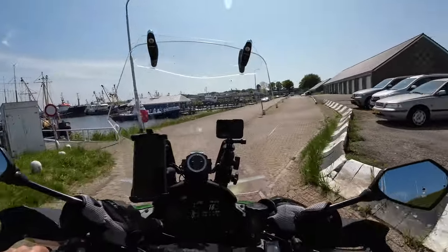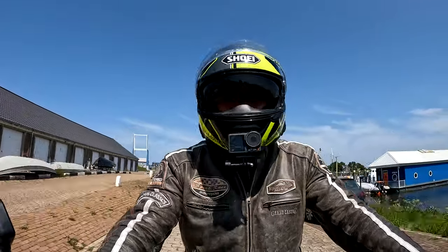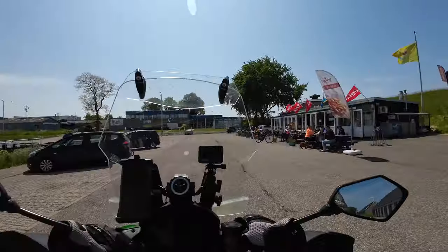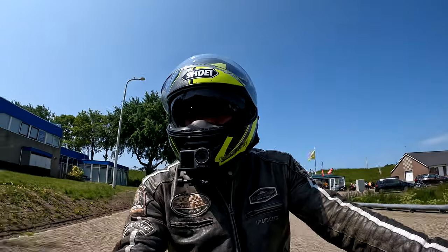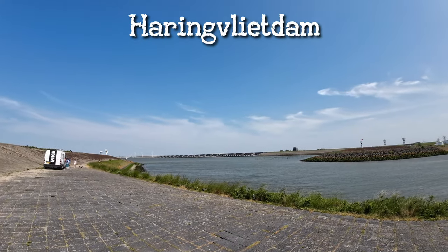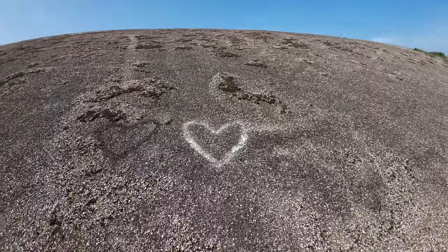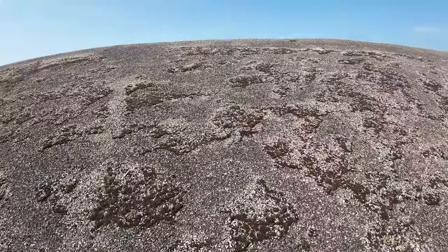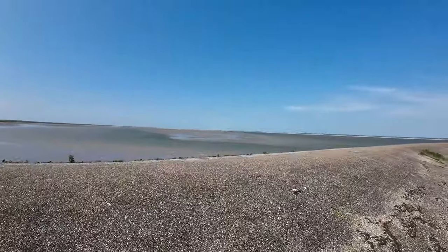Definitely not hungry anymore. It was very tasty fish and chips in Eet Café de Stelle. My belly is full, so we can go. So this is the Haringvlietdam. And let's go see what's on the other side. It's a little bit steep and the small stones, the gravel. I hope I won't... Oh, that's windy here. Okay.